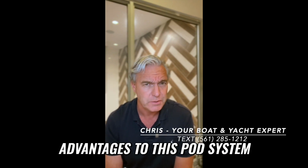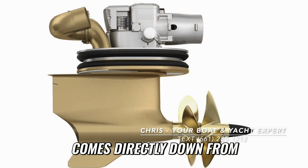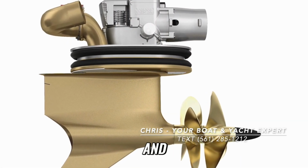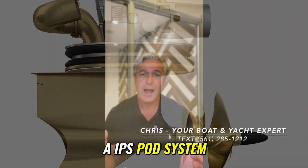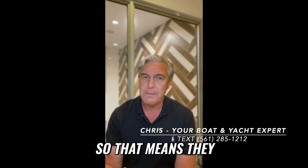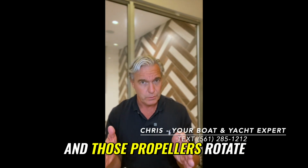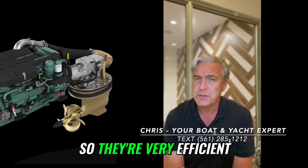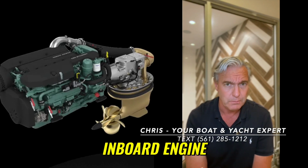And there's a couple advantages to this pod system. So a pod system comes directly down from the bottom of the boat. You're typically going to have at least two on a yacht. And what's different is every other propeller faces backwards. In an IPS pod system, the propellers face forward. So that means they get clean water flow directly onto the propellers, and those propellers rotate independently. So they're very efficient, typically 10 to 30% more fuel efficient than a straight shaft inboard engine.